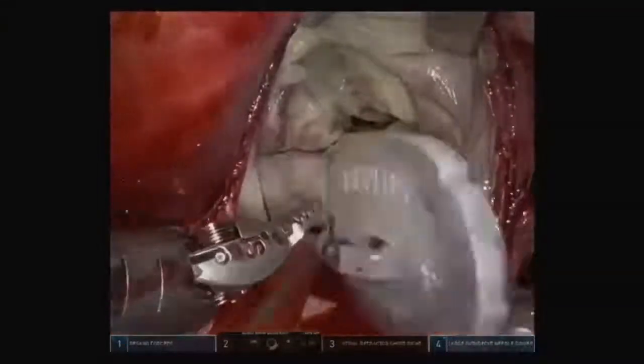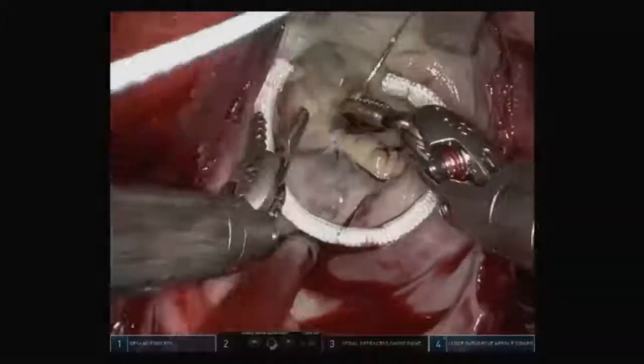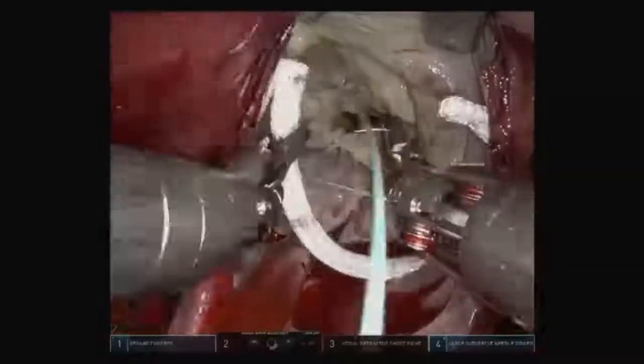And I took the ring size down. I think I started with the 36 and ended up with a 34. And I don't mind if that posterior annulus is a bit big. That's kind of the whole point of the band, is to sort of bring that in.